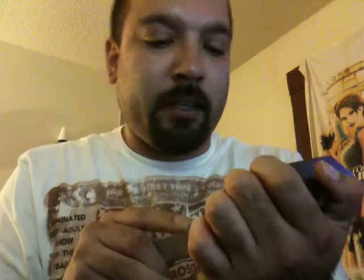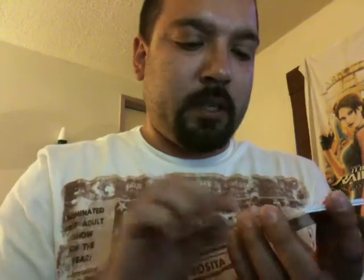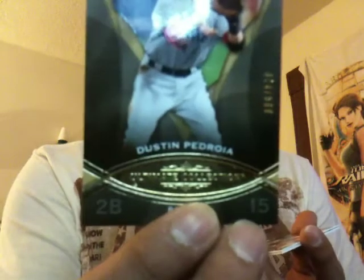If you watch this chat, I'll just type it to you. So let's see what's in here. Pretty thin card. Rookie card of Elvis Andrus. Base card of Dustin Pedroia. Base card of Ryan Braun.